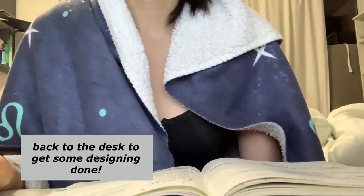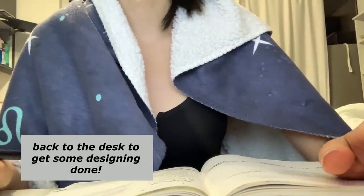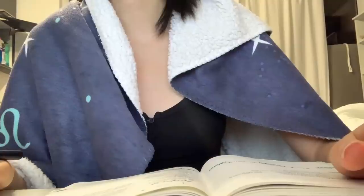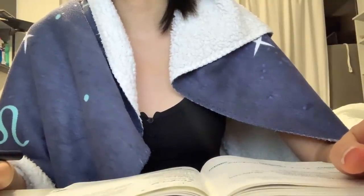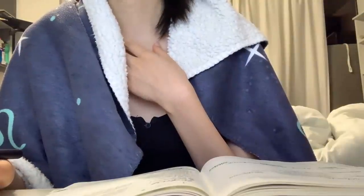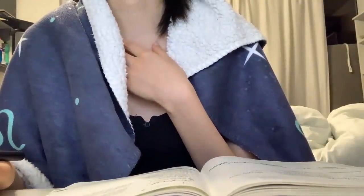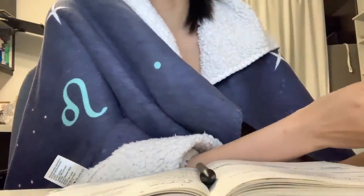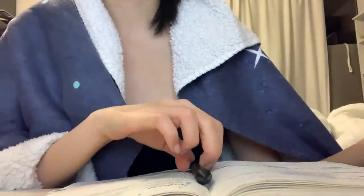Hello, I finished going through a lot of my emails, so I will be working on designing for the rest of the night. It is already 10 p.m. And I don't foresee I will be finishing until maybe 1 a.m. I should be able to sleep before then. And to help me, I have my coffee in this adorable owl mug.